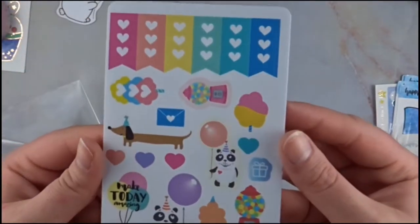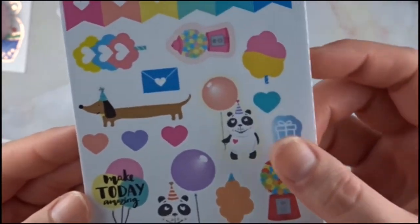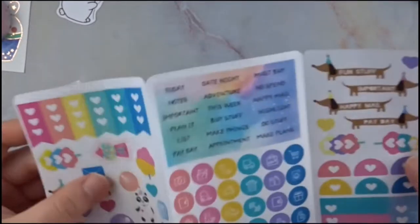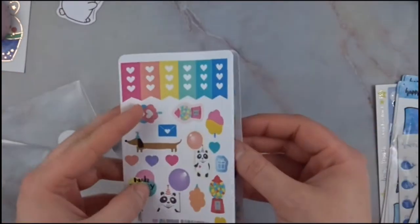Next, we have some heart checklists. Some Make Today Amazing. Some pandas holding balloons. This is like a carnival theme. This is super cute. Oh my gosh, it's folded. Oh my gosh. Oh, look at that. We got three sheets. Holy crap. Did you see that, guys?